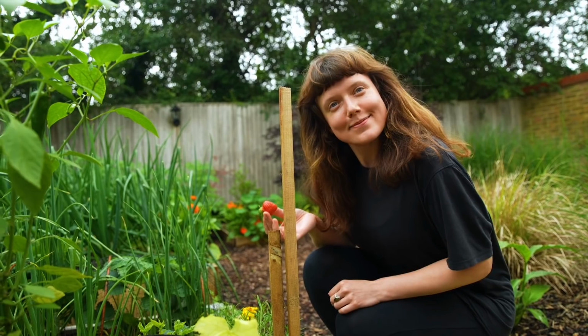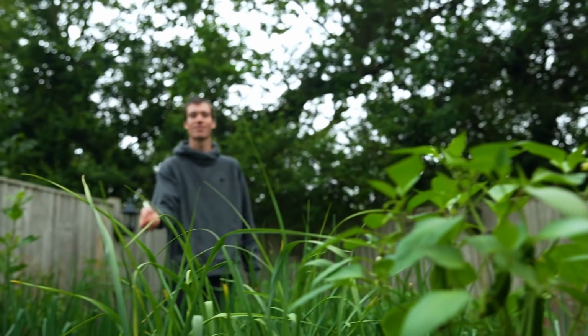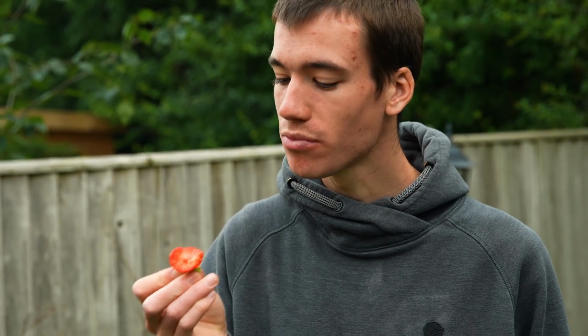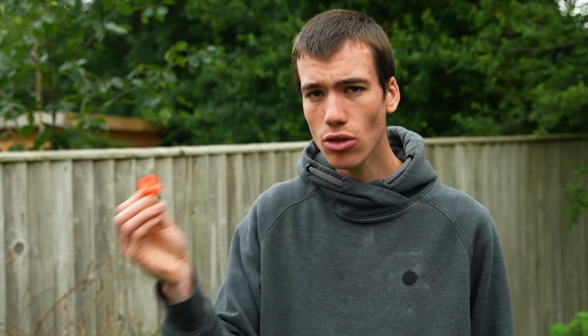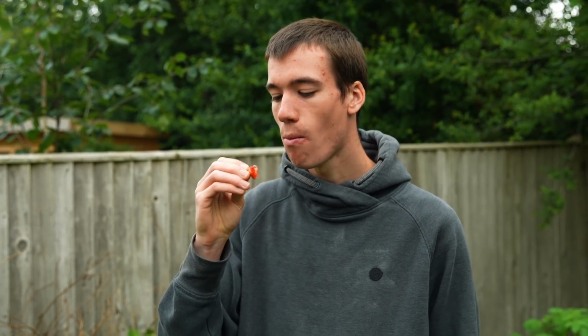Oh, that looks good. Yum. Wow, that was smooth. That is brilliant. Is it really though? It is actually, yeah. Better than what you'd buy at the shop? Probably the same. But we grew it here, so it's better. Yeah. We should set up a Carlax farm shop.